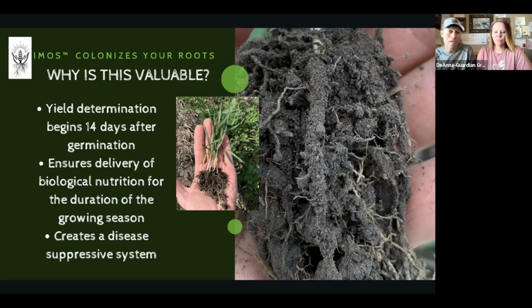And our yield is determined approximately 14 days after germination. So if we're going to biologically feed these crops, we have to ensure the delivery of the biological nutrition initially at germination if we're going to supply that during the entire growing season. Now, if we were going to have a starter fertilizer or something here to get this plant up and going, we would shut this process off, and they aren't going to be engaged from initial germination to support that plant through the remainder of the growing season.